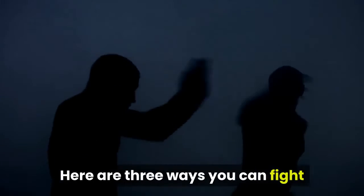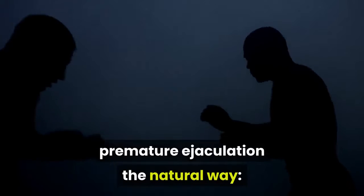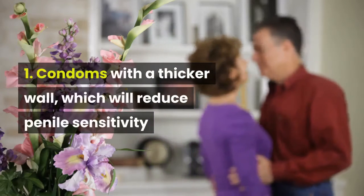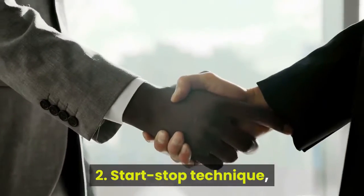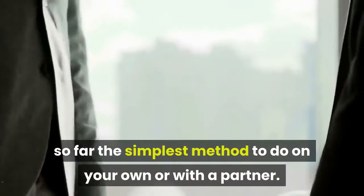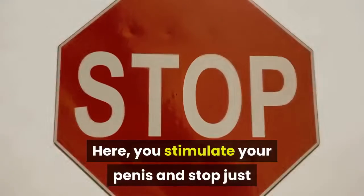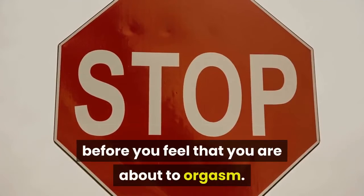Here are 3 ways you can fight premature ejaculation the natural way. 1. Condoms with a thicker wall, which will reduce penile sensitivity. 2. Start-stop technique, so far the simplest method to do on your own or with a partner. Here, you stimulate your penis and stop just before you feel that you are about to orgasm.